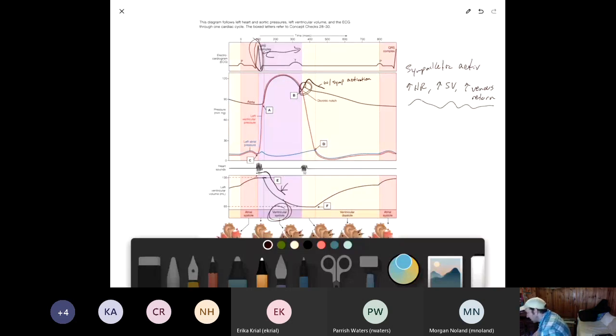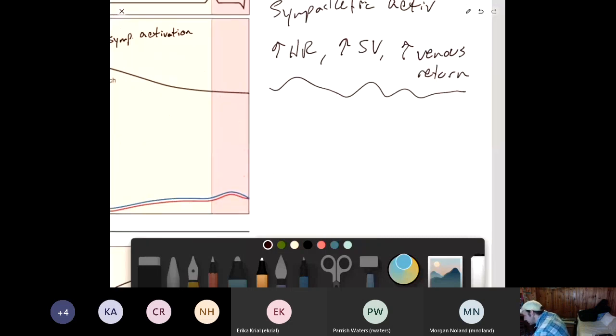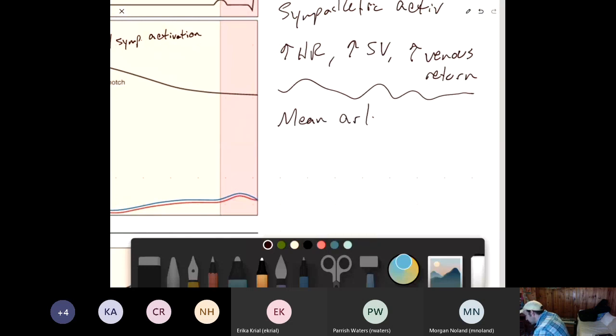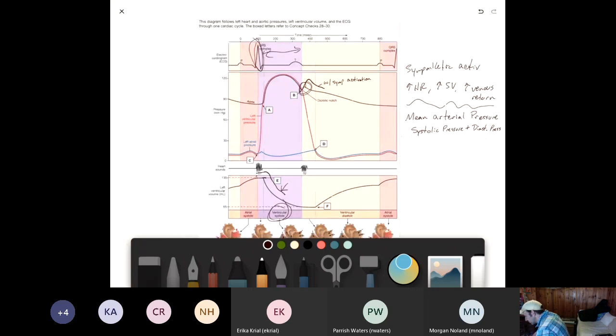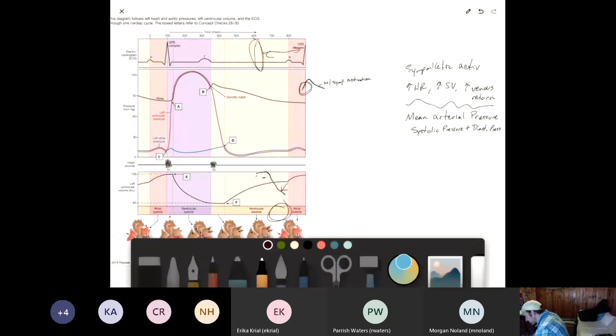So when you increase all of these, you increase something called mean arterial pressure. Mean arterial pressure is calculated by systolic pressure plus diastolic pressure. I'm going to have to start abbreviating. I'm going to have to move things.